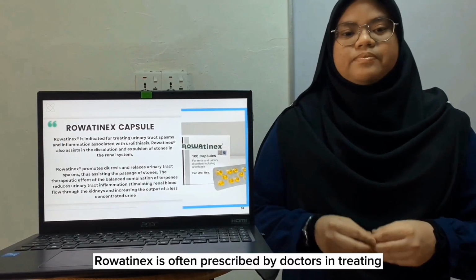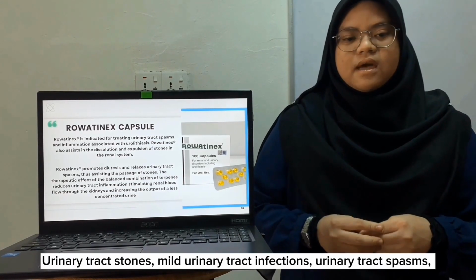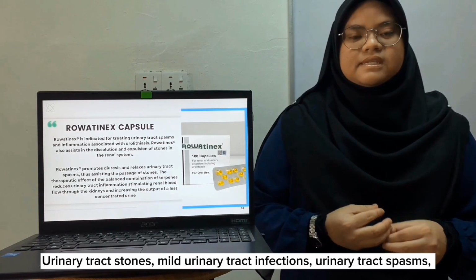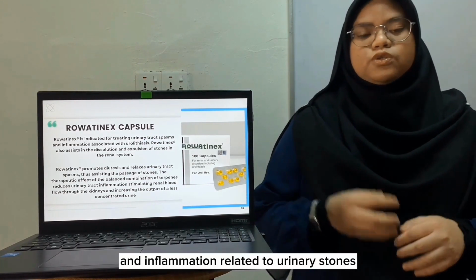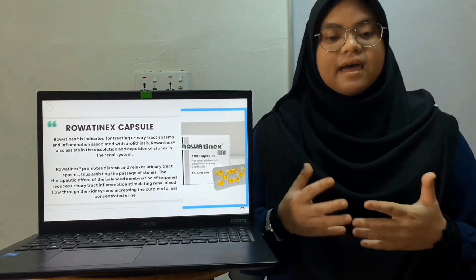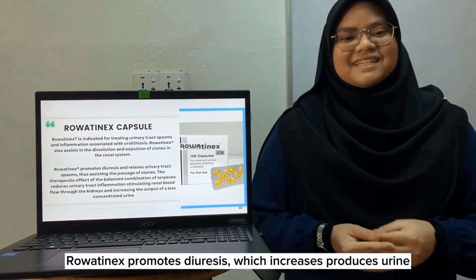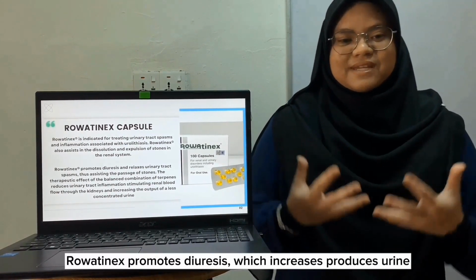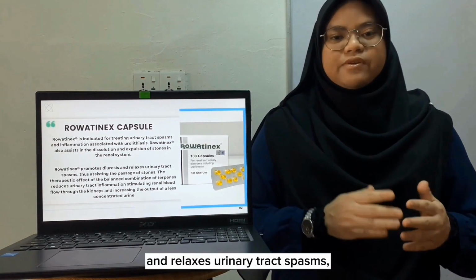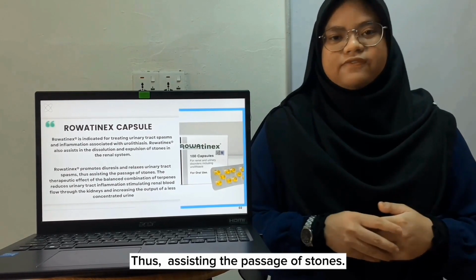Roatinex is often prescribed by a doctor in treating urinary tract stones, mild urinary tract infection, urinary tract spasms, and inflammation related to urinary stones, using dissolving stones. It helps to expel stones from the patient's body. Roatinex promotes diuresis, which produces urine, and relaxes urinary tract spasms, thus assisting the passage of stone.